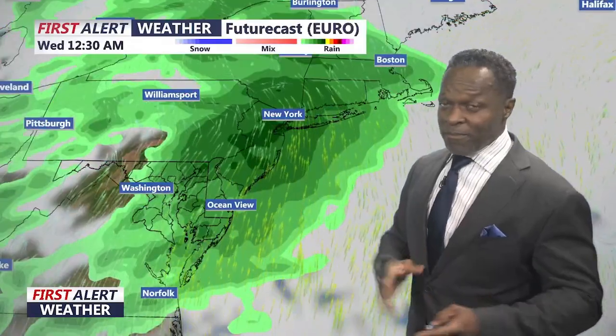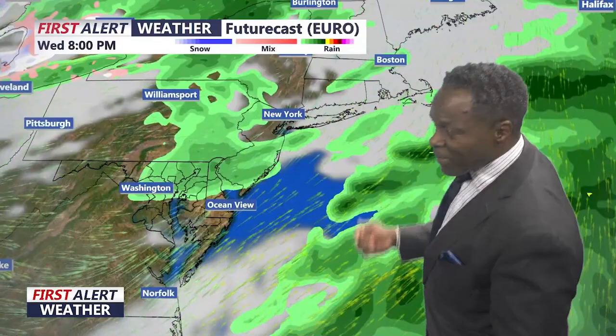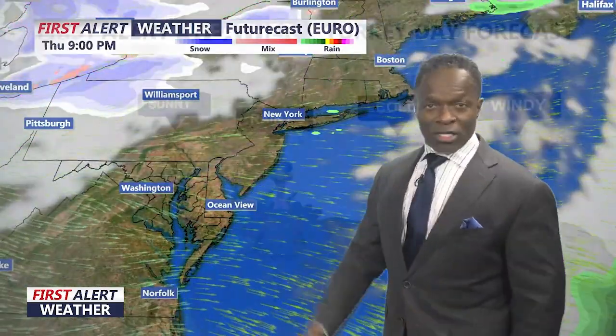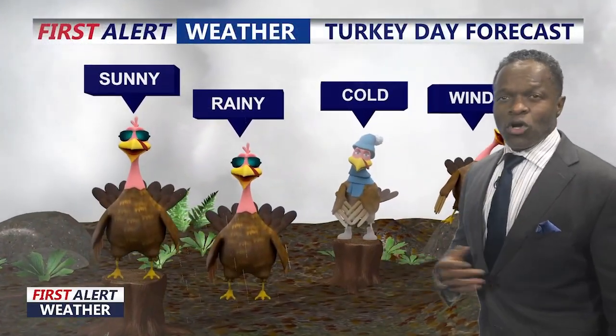maybe a quarter of an inch of rain, because this massive amount of rain is going to pull through rapidly and pull out of the way, and it won't have a chance to dump a tremendous amount of rain on top of us while it's paying us a visit. By the way, your Turkey Day forecast, I'm looking at more cold conditions than anything else.